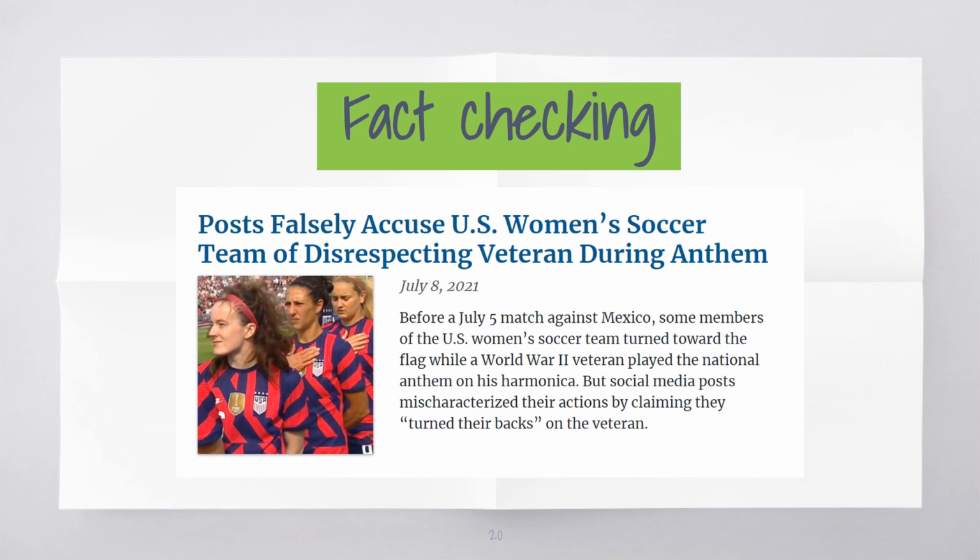Here's another one from a fact-checking website where a photograph was put up and some fake news was circulated saying that a US women's soccer team was being disrespectful, but actually they were being really respectful when somebody was playing a harmonica. So this news post was trying to act like the US women's soccer team was being kind of mean, but they weren't being mean at all. So yeah, fake news just pretends that this is real, and you have to be really careful to check.